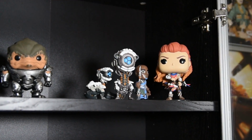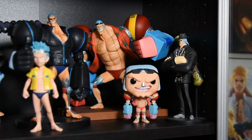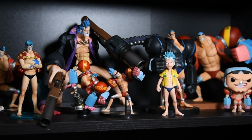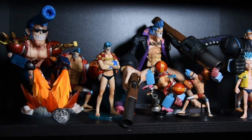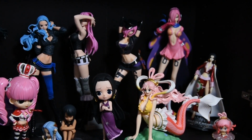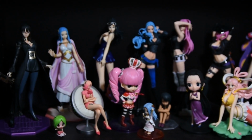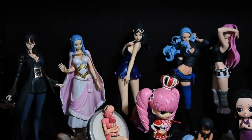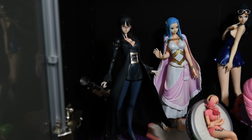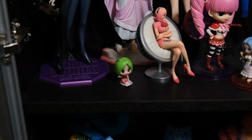And then we basically have four full shelves of One Piece. Frankie's first, of course, my main man, my love, my boy, and then also my ladies, my One Piece ladies. A lot of these are Glitters and Glamours figures, so I think this whole line, oh god, this is why there's like a video of me dropping figures at first. So this whole line is Glitters and Glamours. Now, luckily I bought a lot of these while I was in Japan for like $13, but if you see them in America, usually they go for about $40.